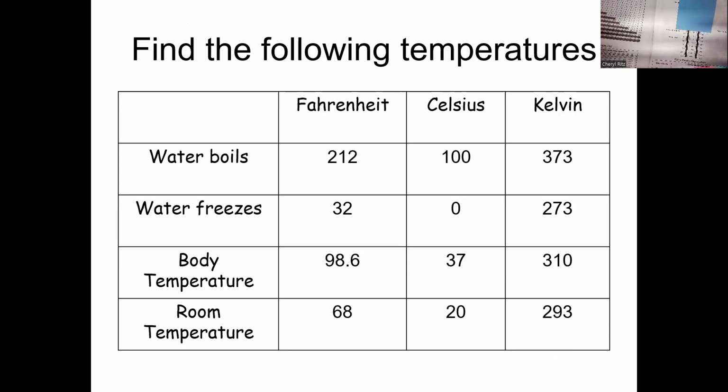Here's the other chart. So I know yesterday we just rounded this up to 99. Any major issues with this one? Yeah, I got 99. For Fahrenheit, for water freezes, I said 0. Well, that's wrong. Water freezes at 0 Celsius, not 0 Fahrenheit. Whoops. Yeah, so did you do that off the top of your head?